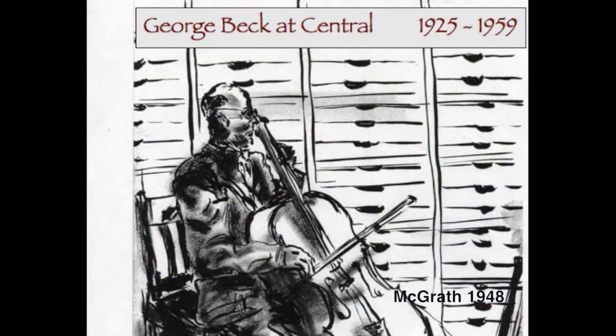So here's the star of the show, George Beck. The petrified wood is the star of the show, and I'm hoping that you feel like you have a better feeling for all of these buried forests in central Washington. Thank you for coming out tonight. I appreciate it.